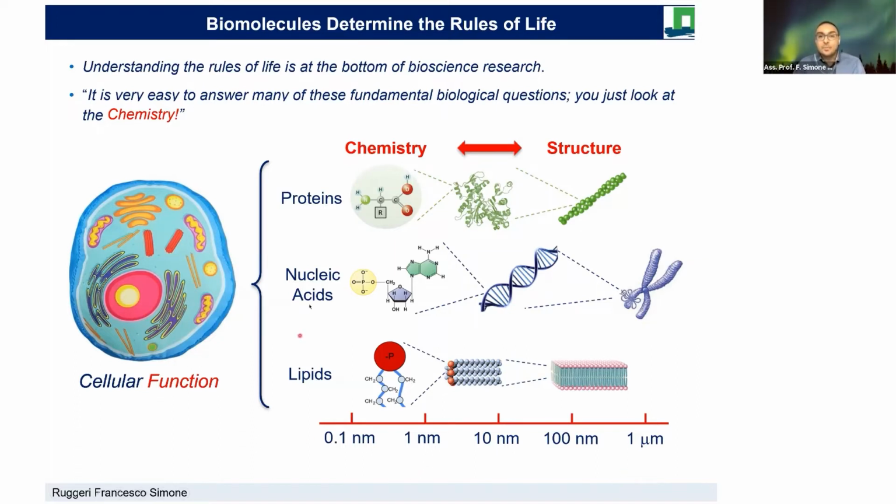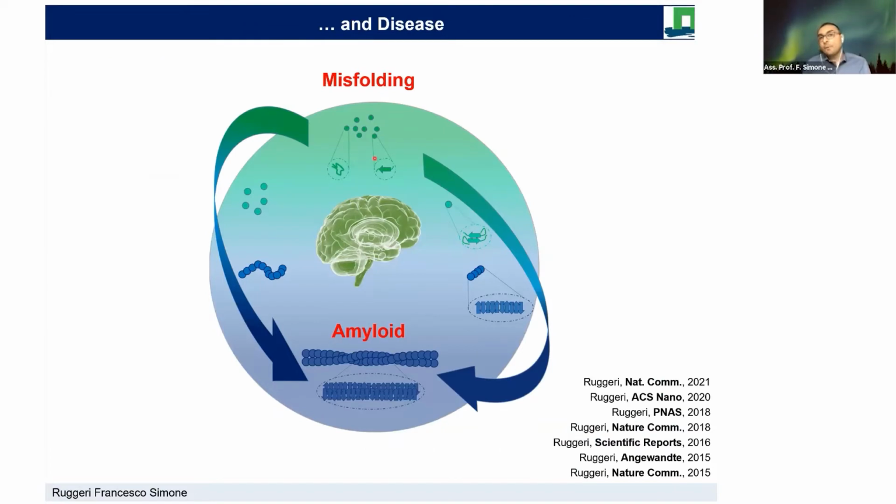However, while by atomic force microscopy we are normally able to characterize these species in morphology, it is also important to be able to unravel the relationship between their chemistry and structural properties. One example of why this is important is neurodegeneration. What we know is that when we get Parkinson's or Alzheimer's, one of the proteins normally present in our brain changes its behavior and starts to aggregate into fibrils that we call amyloid. So we have indeed a morphological and structural change.